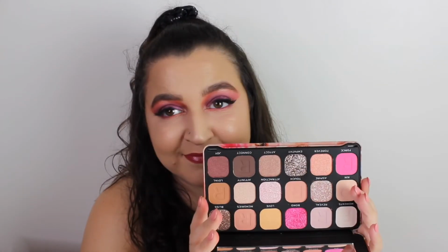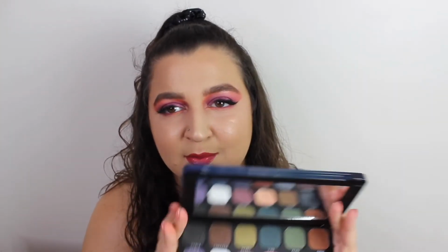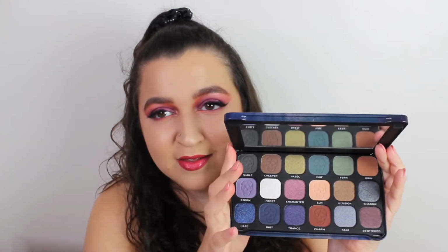A couple more Forever Flawless palettes. They just came out with this new Affinity palette. It's meant to be like a sister to the Allure palette, I think. Then 2 of their Halloween ones. So this one is Midnight Rose. Look, it's so nice, and the camera's just not picking up and doing it justice. But oh, this one's my fave. Then look at Enchanted. I love this background, but I feel like they do this background a lot. And it's got skulls imprinted in the eyeshadow pans.